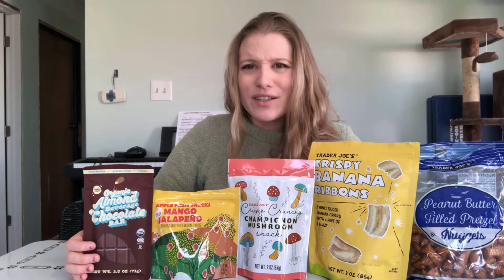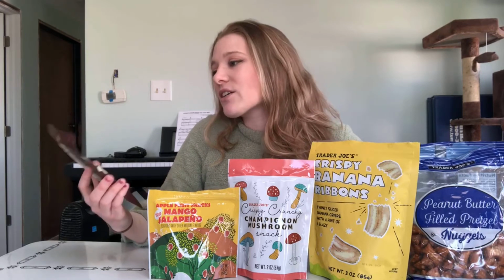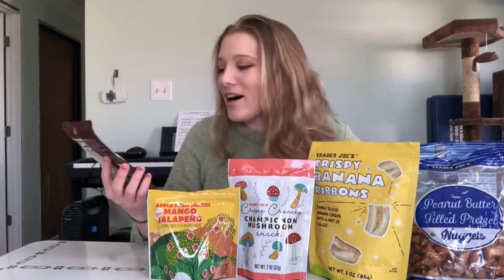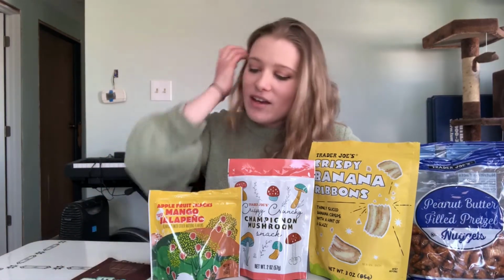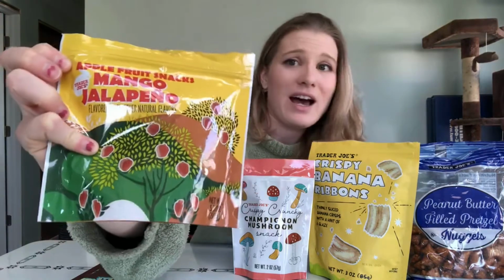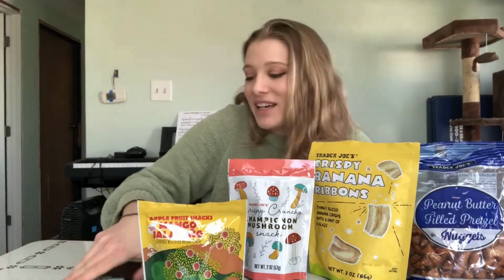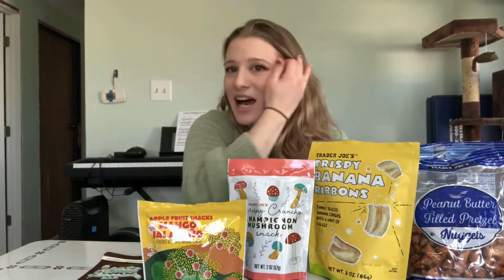They're kind of weird, but I was like, you know what? We gotta try them. So this is the first time that I've seen this one. It is non-dairy, gluten-free, vegan, organic almond beverage chocolate bar. So intriguing, had to pick it up. And then I have apple fruit snacks, mango jalapeno flavored. I don't know, man, this does not really sound appealing to me, but I thought, how weird is that? We have to try it.